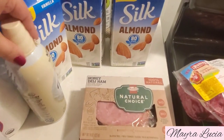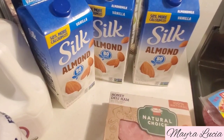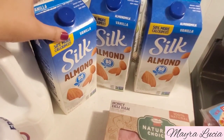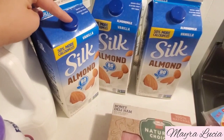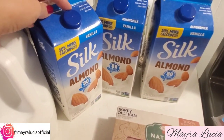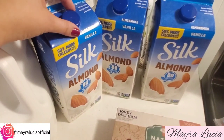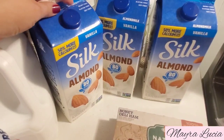And then we are very heavy milk drinkers in this home. And so I usually always get 3 almond milks. This is not my milk of preference, but this is what they have in store, and it's very difficult to get the one that I have.